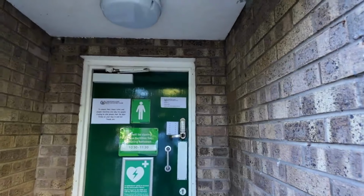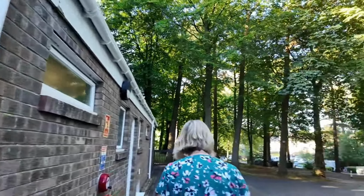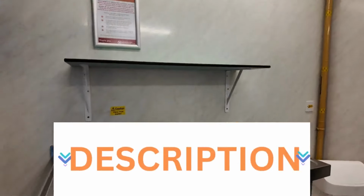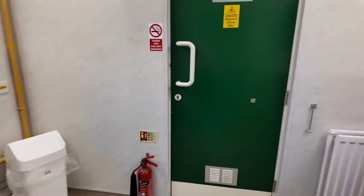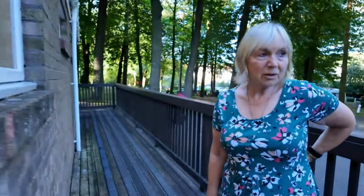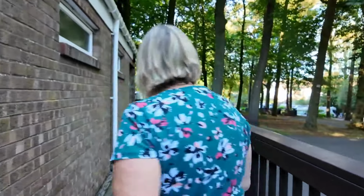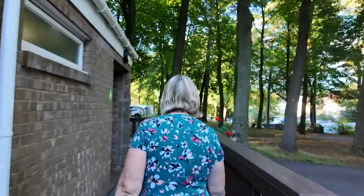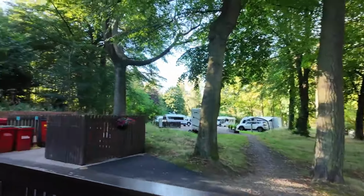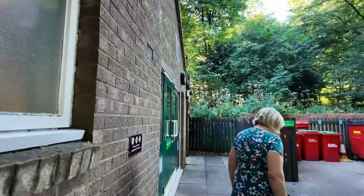So there's your men's, and you need a code to get in. Yeah, laundry. Sink there. And tumble dryer and washing machine. The toilets are just the usual. Yeah, it is brick building. Not the really old ones, not the new ones, but the in between ones.